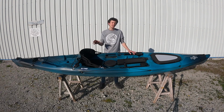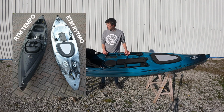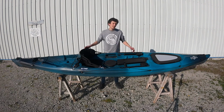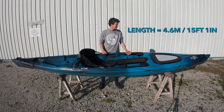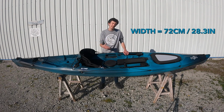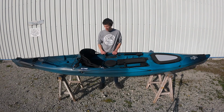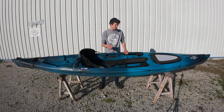It takes a lot of features from the RTM Tempo to give it that excellent performance and speed through the water. It's just over 15 feet long, 4.6 meters. So it's got a really long waterline length, which is brilliant for cutting through the water with decent speed. It's got a width of 72 centimeters, which is about 28 inches. So that's just a touch wider than the Tempo. It gives it just a touch extra stability and a slightly wider seating position. So it's a little better for the larger paddler than the Tempo.